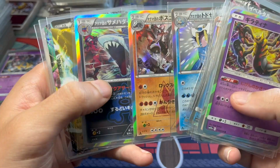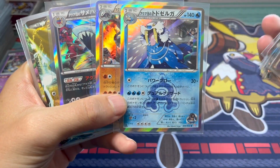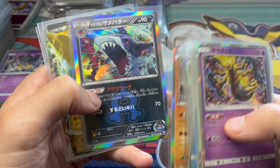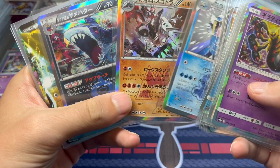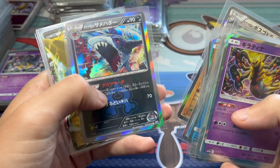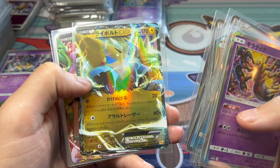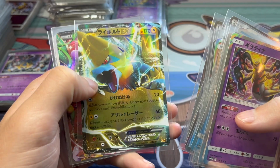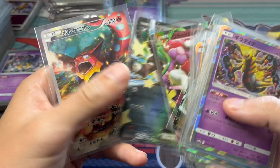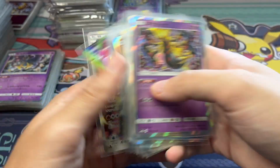Some CP1 hollows here. I don't know if these are worth grading now. CP1 is insanely expensive. I don't know if the hollows people have gone on to those yet, but the artwork on all of these is just mind-blowing. So maybe the hollows are worth something now. I know the EXs have really gone up in value. There's that CP4 foiling I was talking about. We see it now, Manectric EX and Florges EX and Kangaskhan EX, and there's another one of those CP5 Volcanion, so that's cool.